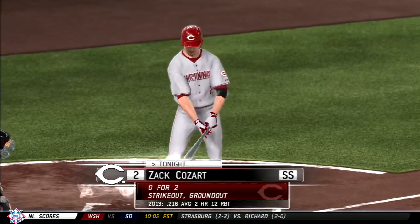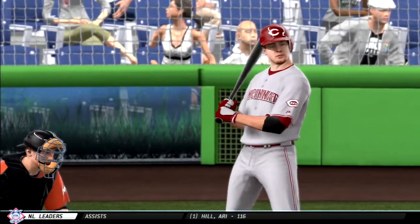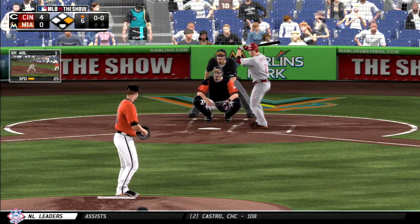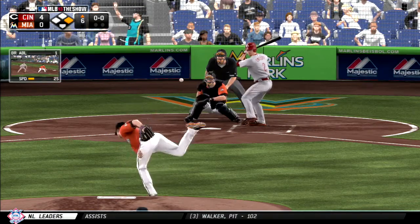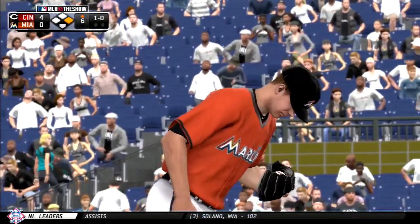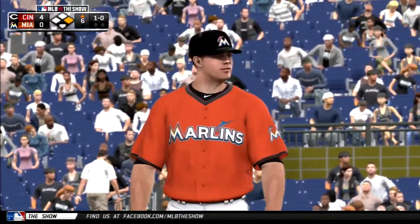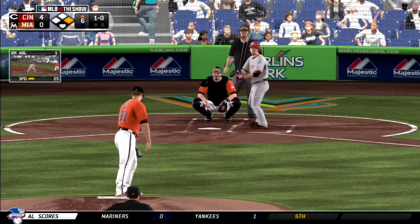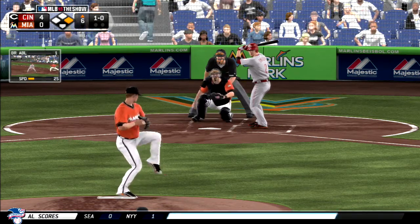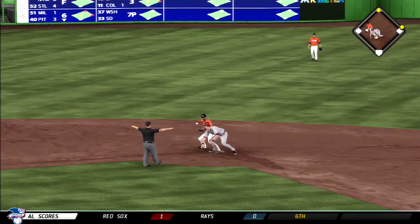Zach Cozart will dig in for the 3rd time now. He's struck out and bounced out in his first 2 trips. And here's a slider that's nowhere close, and it's 1-0. Let's turn 2. He waits, now the pitch. Hit on the ground to shortstop. Oh, and he can't come up with it. He's safe. And he's safe.